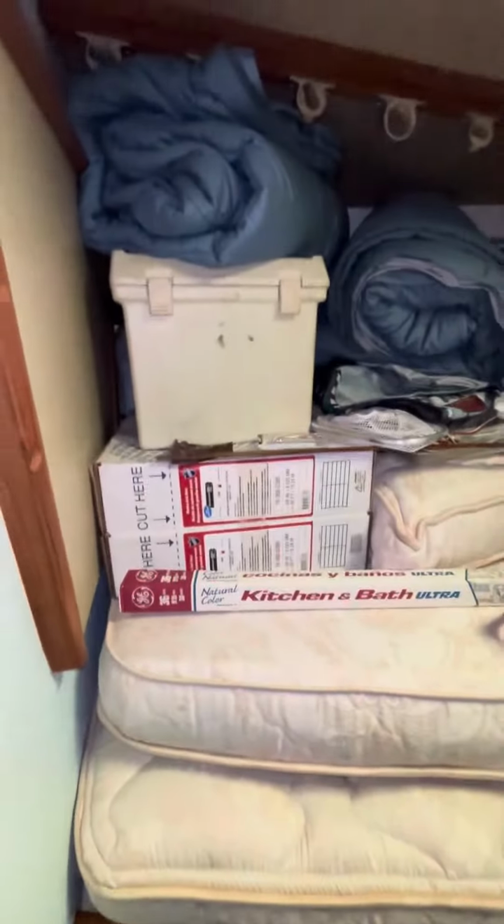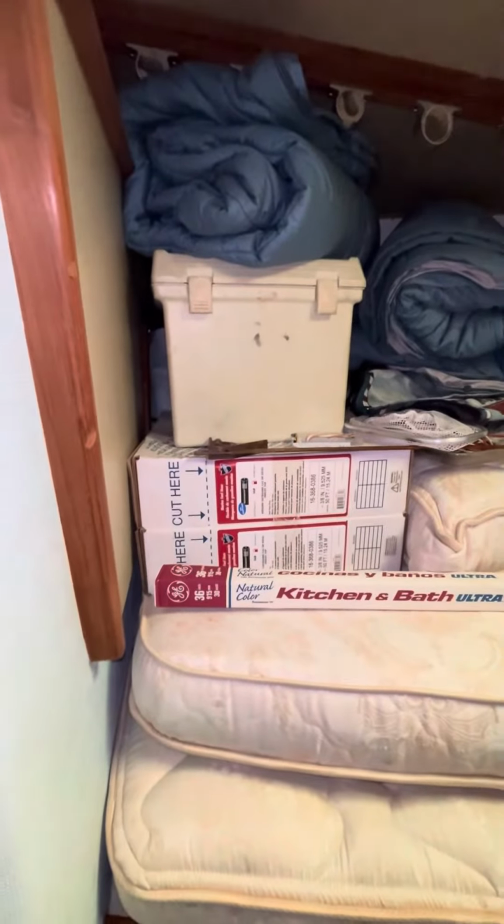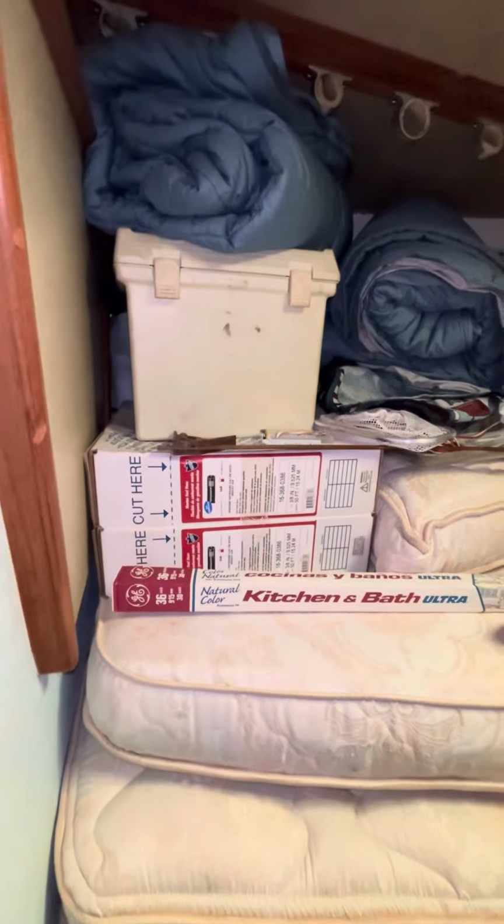Here's your V-berth. The mattresses are here. It has the usual boat smell in here, moist, you know, but it's not horrible, but I wouldn't sleep on it if I had allergies. I'm sure he's going to get his personal stuff out of here. There's paint loose, but it's not rotten.